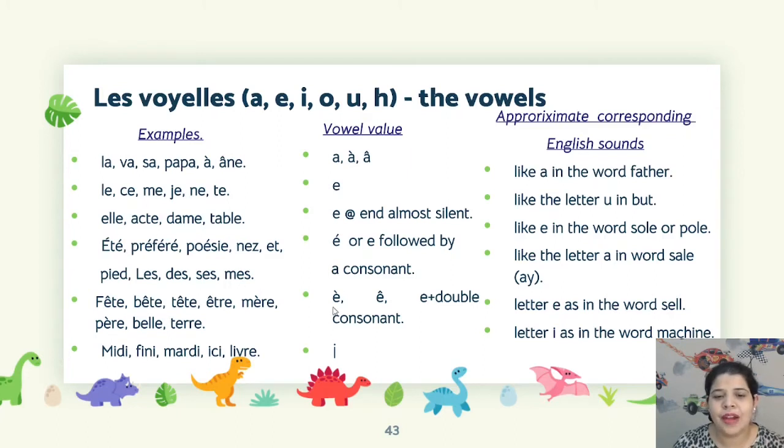When E has an accent grave or accent circonflexe, or when E is followed by a double consonant just after the letter E, we pronounce it as A. Like we say the word cell, L. Same way we say it, A.